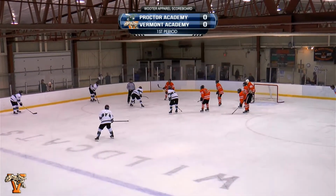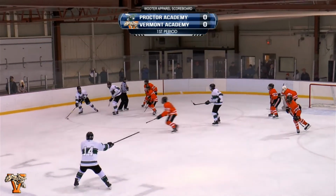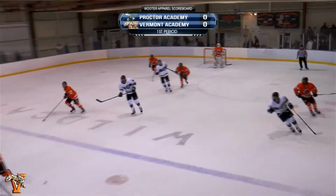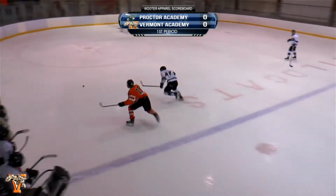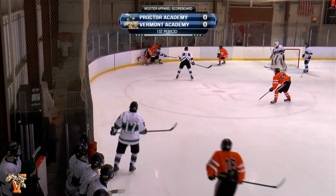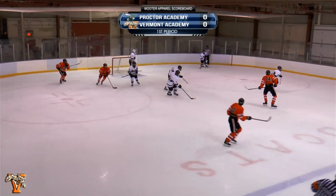Face off to the goaltender's right. Looks like Condon taking that one. Look out right in front. Ronan Walsh couldn't get an opportunity in close. Brushovsky working in the corner. And Proctor here comes away.